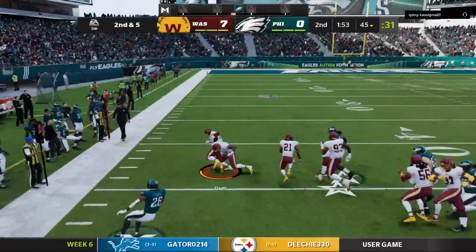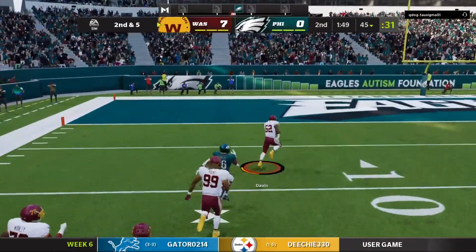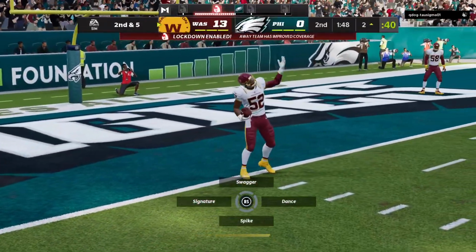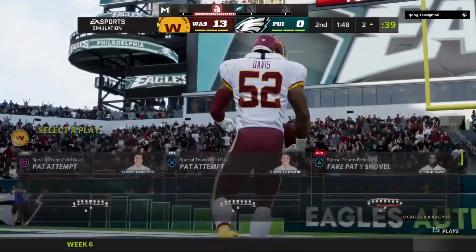Sanders has it poked free. And it's Washington that scoops it up. And he's free going down the left side. It's a foot race, and he gets it back into the end zone. It's a fumble recovery leading to a Washington touchdown.